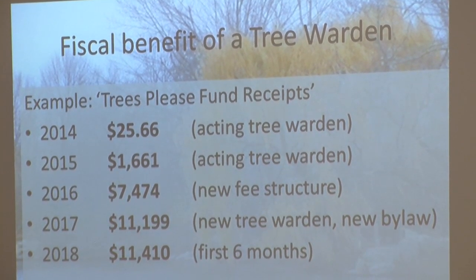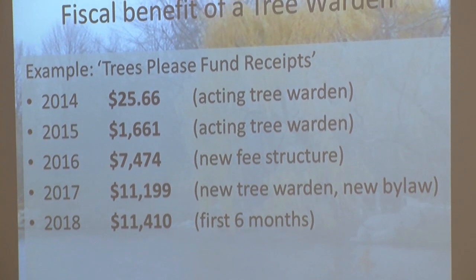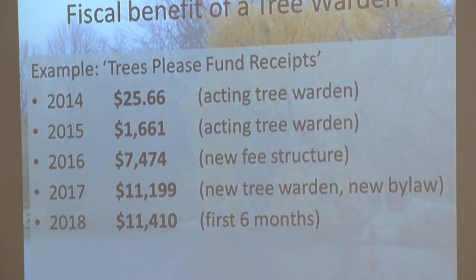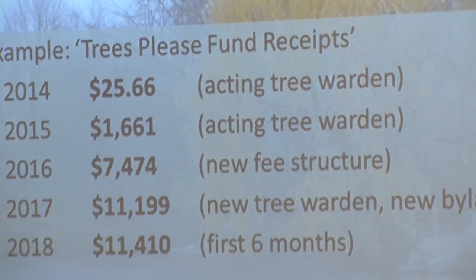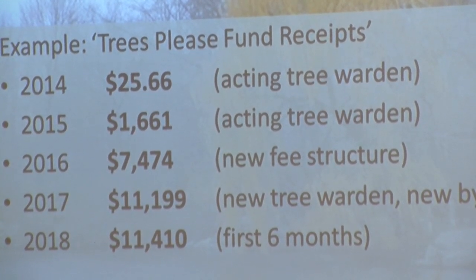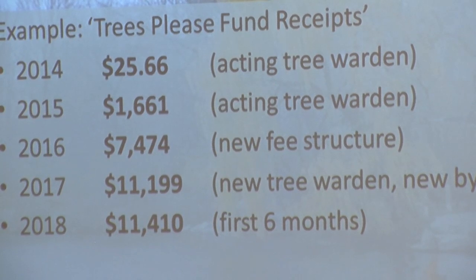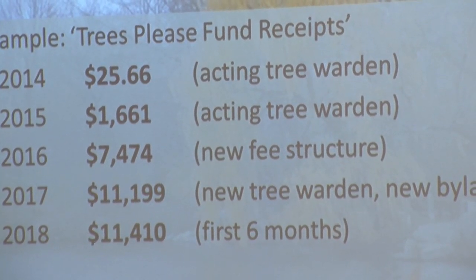We have this fund called the Trees Please Fund, and it's funded by street tree removals. Street trees are protected under state law, and if you remove one, you have to pay a fee to the town. So in 2014, we had an acting tree warden, and the Trees Please Fund, which is the recipient of these tree removal fees, collected $25. 2015 was a little better, $1,600. In 2016, the tree committee, working with the head of DPW, set up a new fee structure, changing from a $250 fee per tree to a fee related to the size of the tree. It was $50 per inch of tree, so that you were actually compensating the town for the size of the tree, given that that asset is worth more. So with the new fee structure in 2016, it went up to $7,000.